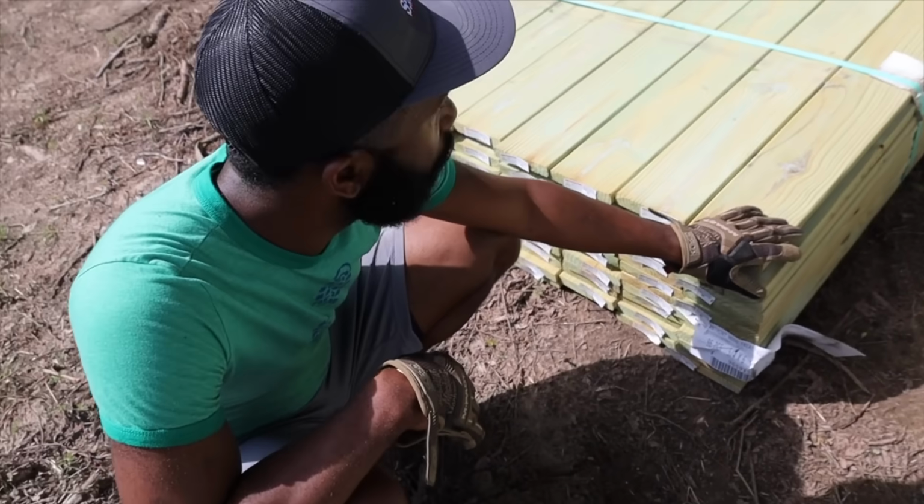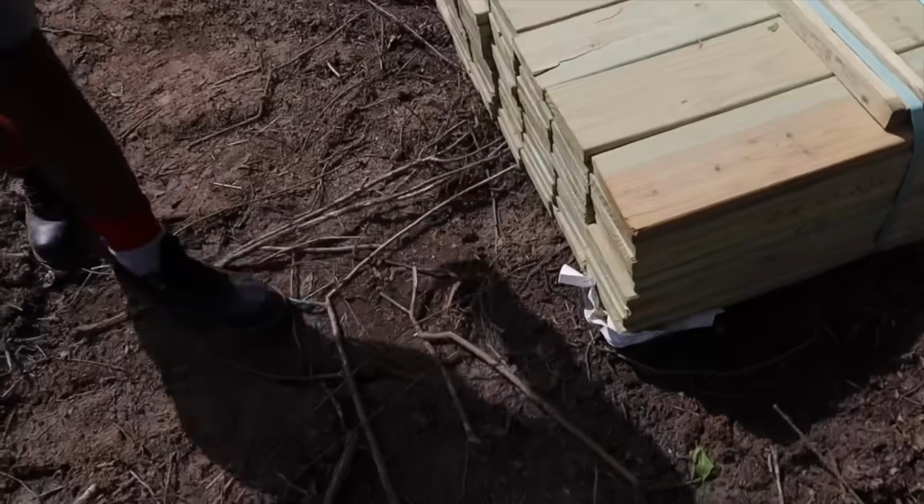Now, let's build our decks. There ended up being multiple errors with the shipment of materials, but that didn't stop us.